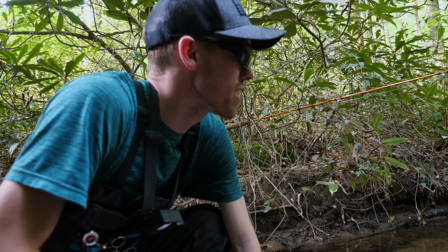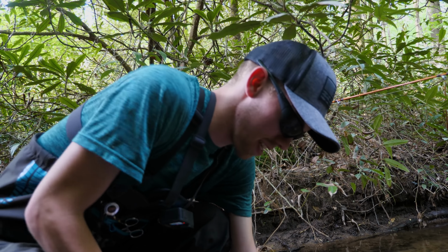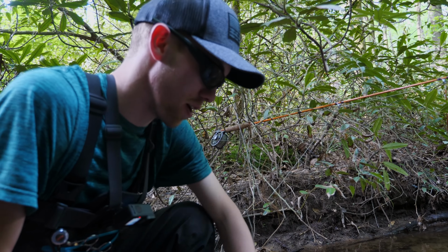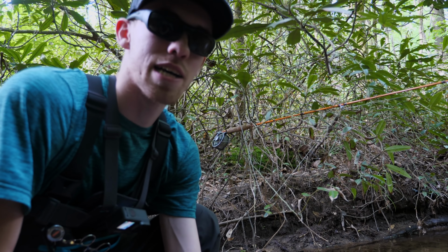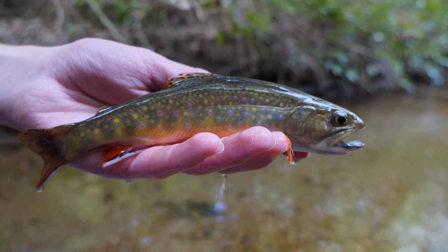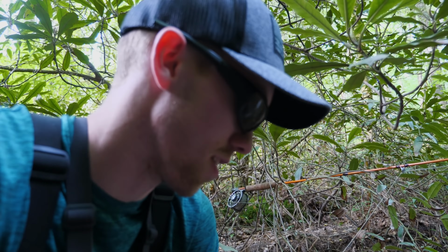So we got up in here after we've been catching not natives, and I spotted this guy swimming at the back end of this hole, and we saw it come up and eat a dry fly. And I cast it, and first cast it just came up and slammed it, pretty much like we expected. My line got caught on a spider web, and here he is. It's just an insane, beautiful fish. All right, we're gonna get this guy released and hopefully find some more.